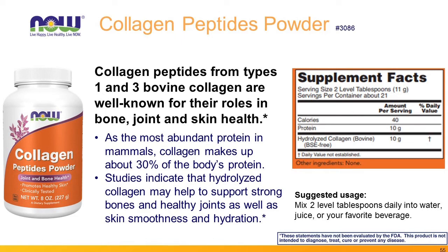And bovine collagen from cows contains type 1 and type 3 collagen, which do have roles in bone, joint, and skin health. It's not the articular cartilage, which is type 2 collagen, but there are other collagens and connective tissues in the joints. Collagen is about 30% of the body's protein, more than muscles, by the way. And hydrolyzed collagen supports the bones, joints, skin as well. Now, our sources are from areas that are not subject to BSE, the bovine spongiform encephalopathy, which is like mad cow disease, and thoroughly tested.